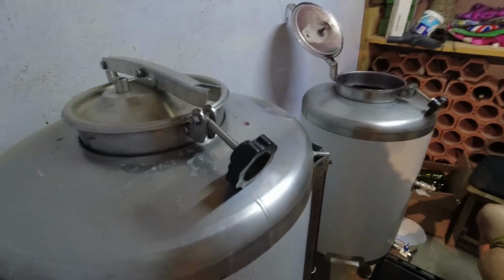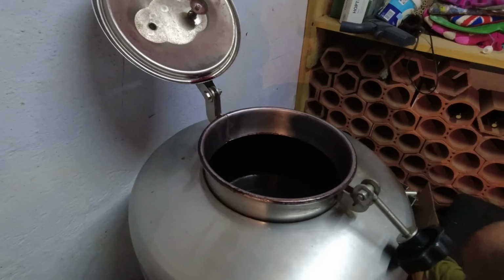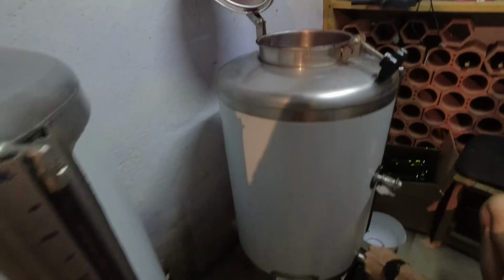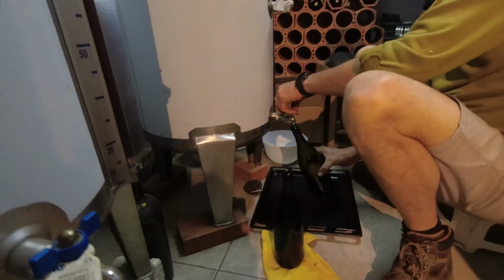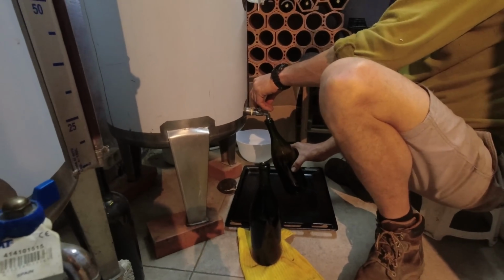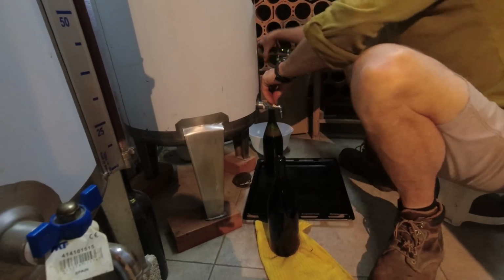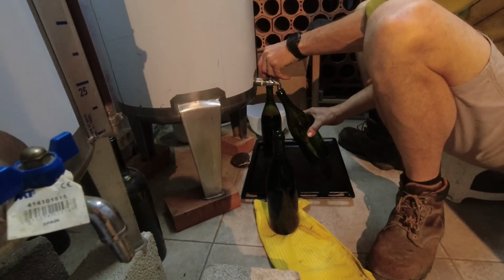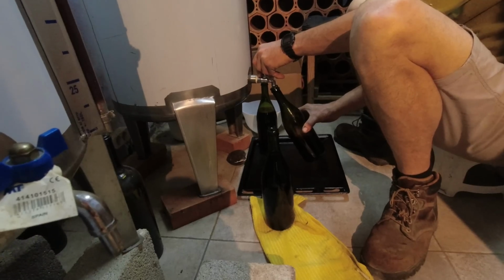On the day of bottling, I was actually quite surprised that the process wasn't more complex. I was expecting something super complex, but it's in fact super easy. You literally just take bottles, hold it onto the cask, and fill it with the wine. The corking process was also super interesting. The little machine that you get to help you cork the bottles is really cool to use and makes the process super simple and easy.